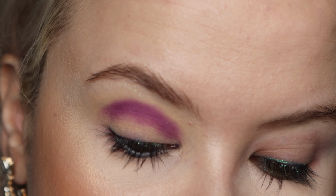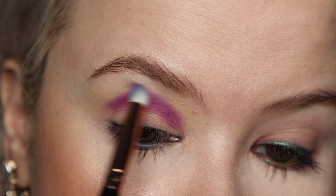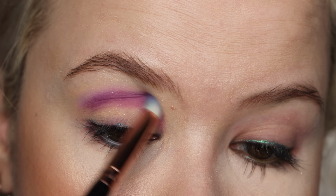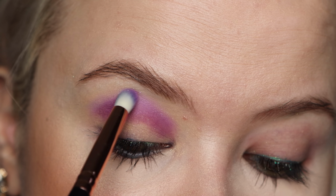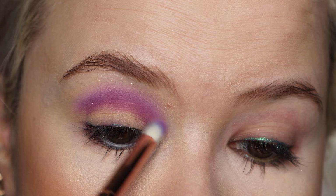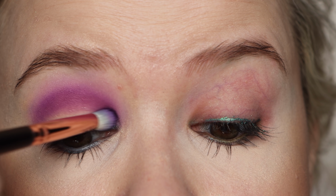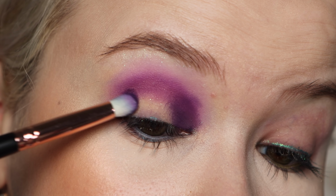There's just so many looks I could create with this palette, with the Men I Love Frogs palette and the Blends palette, because there's just so many beautiful shimmers between the two. And then I'm just taking Beckon to blend out the edges of that. And then going back in with Stay. And I'm taking Covet on the inner lid and on the outer corner.